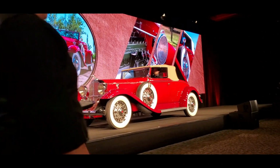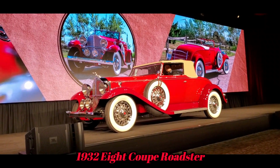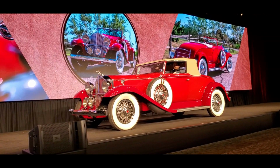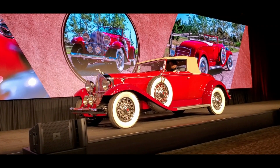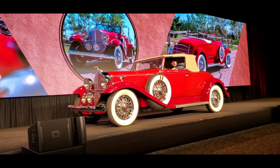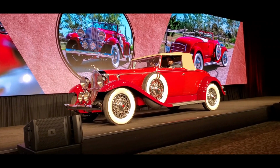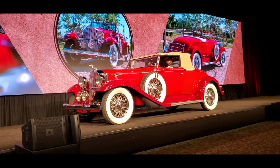Coupe Roadster? This has never been exhibited at a major show. You could be the first to take this factory correct polychrome red, superbly detailed car out and show it to the world. 320 cubic inch straight 8, 4-speed manual transmission. Beautiful. That's right, ladies and gentlemen, a 1932 Packard 8.